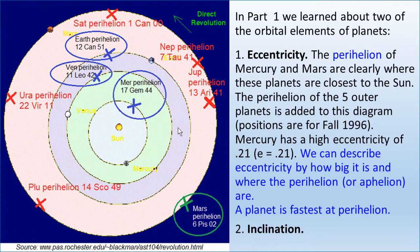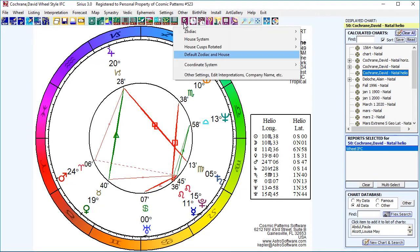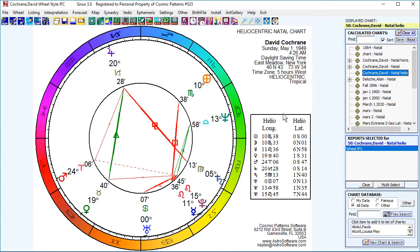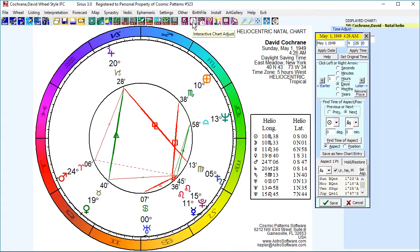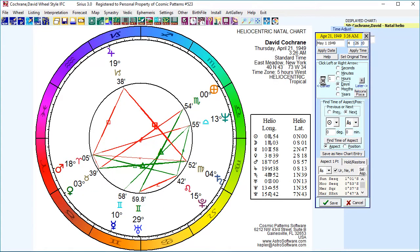Okay, and let me show you how the speed of Mercury changes. When Mercury is in the middle of Gemini, at about 17 Gemini, it's moving very fast. Let me show you that in the Sirius software. This chart is my chart, heliocentric. I selected heliocentric by going to settings, coordinate system, heliocentric, and let's go to time adjust, and I'm going to move backward until Mercury is in Gemini. I'm just going back. There it is in the middle of Gemini at almost exactly 11 degrees Gemini.